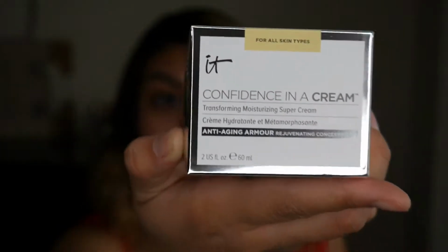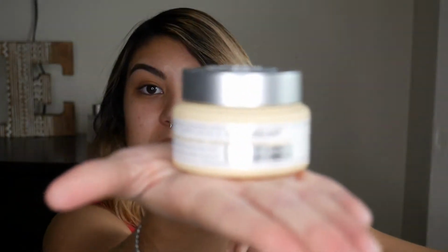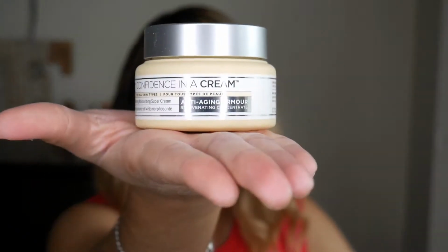So the next one here is going to be It Confidence in a Cream Transforming Moisturizer Super Cream. So this is an It Cosmetics moisturizer. There we go. So this one is 2 US fluid ounces, and it is said to be retailed at $48. So this is definitely the full size. I will not be putting this on because I already have my moisturizer, but I will give it time so I can determine whether or not this is something I would actually enjoy or purchase again. So this is the full size product, and it is very heavy, not at all travel size. And that one is retailed to be at $48.